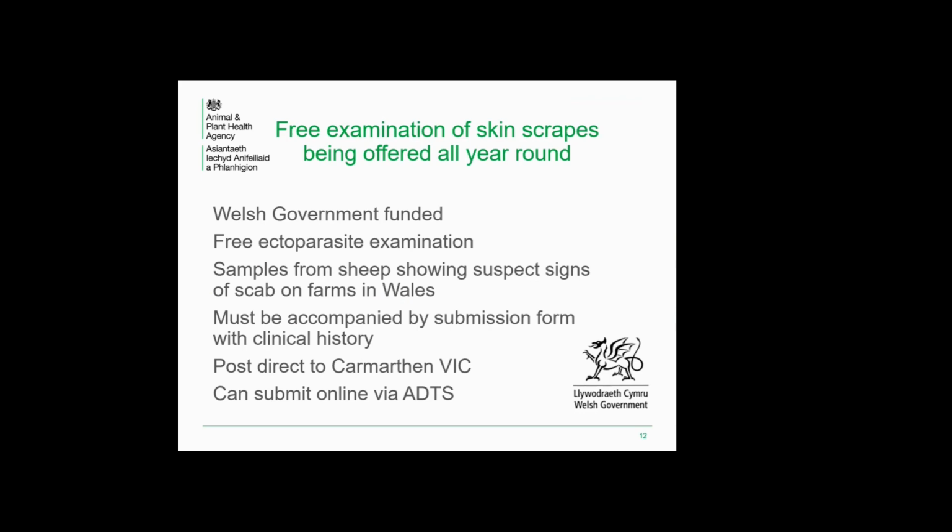So I'll just finish up by saying that we are still offering free examination of skin scrapes, and this is now being offered all year round rather than just in the winter months. This is again being funded by the Welsh Government, and the testing is the free ectoparasite exam. So we're asking for samples from sheep that are showing suspect signs of scab, and they have to be on farms in Wales. We ask that they're accompanied by a submission form with clinical history, including treatment history, but we're not asking for a questionnaire to be completed this time. So samples can be posted directly to Carmarthen VI Centre, and vets can also use our online ADTS submission portal.